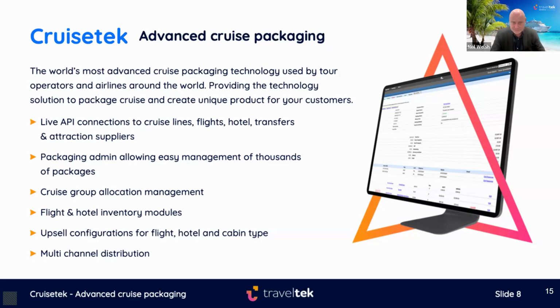And lastly, but not least, we provide multi-channel distribution. So once you've loaded the product in one place, you're able to distribute the product via the API to external platforms. You're able to distribute it on B2B and B2C web platforms. And obviously, you're able to distribute the product to your own staff via the selling system.